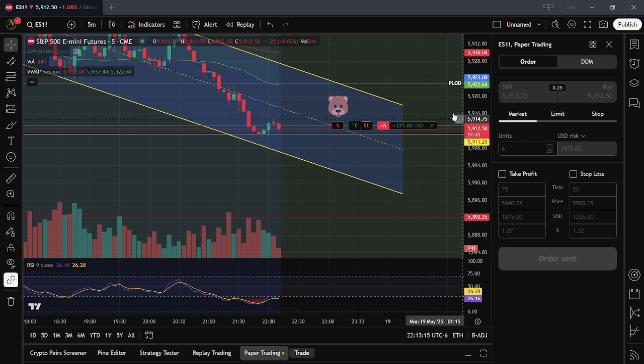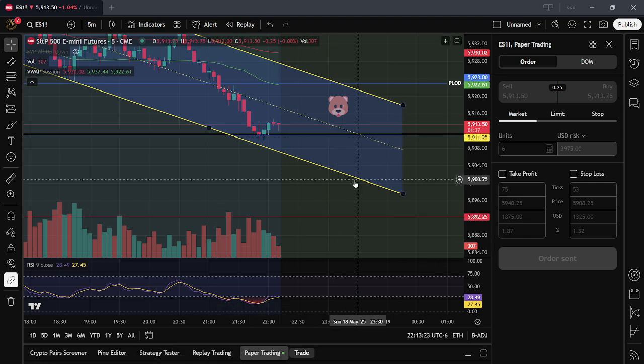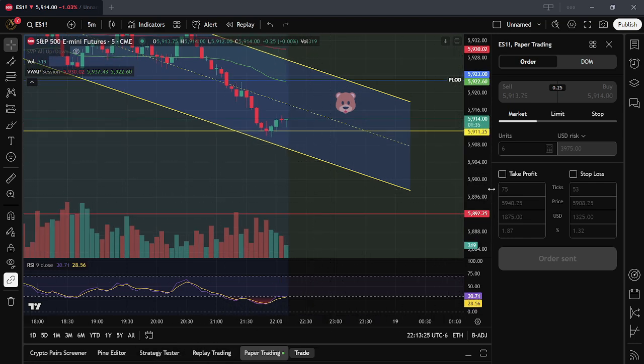All right, I'm gonna go ahead and scoop up a little profit here. Oh man, just a little too slow. I had to comment before I exited. Dang it, $75 on that. That's okay. Should have been 300.